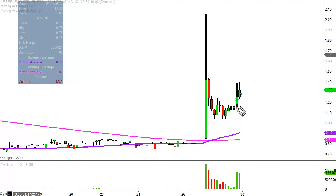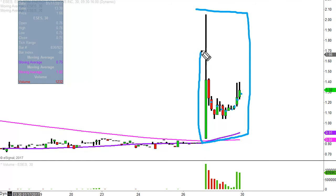Instead of each one of these candlesticks here representing 1 day's worth of price action, which is what you would normally see, each one represents 30 minutes. So while this here may look like several days worth of time, it's actually just today's price action broken down into 30-minute time slices. I like to do this analysis.